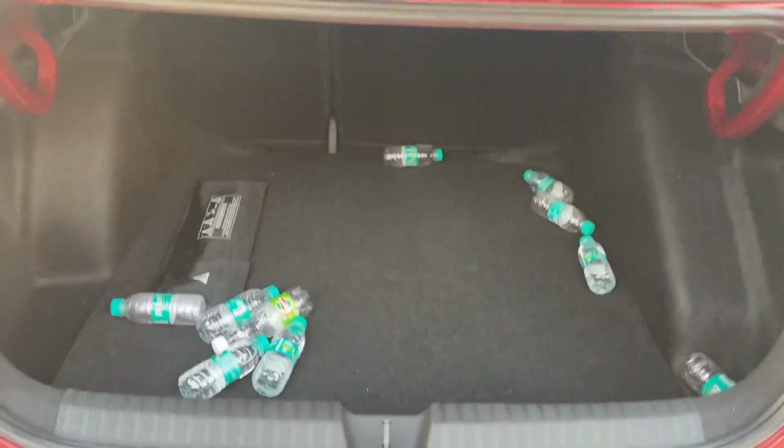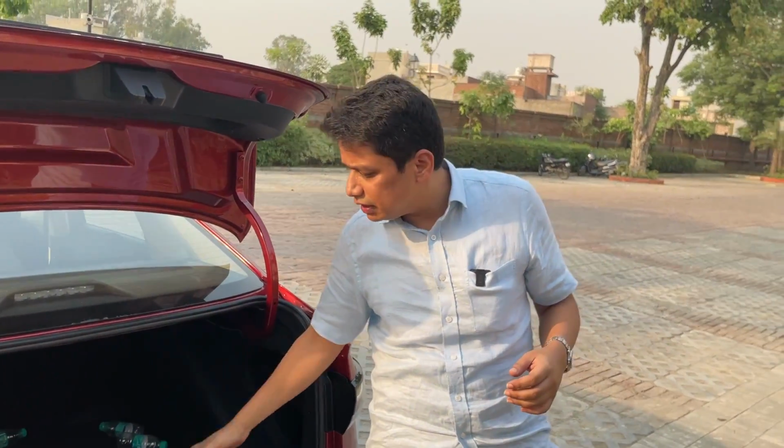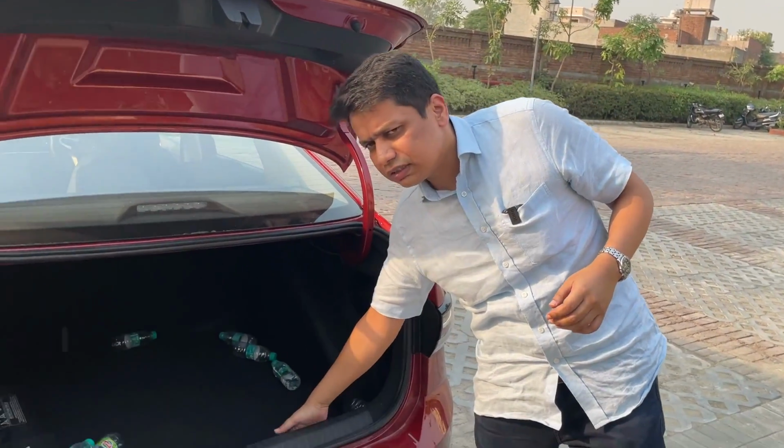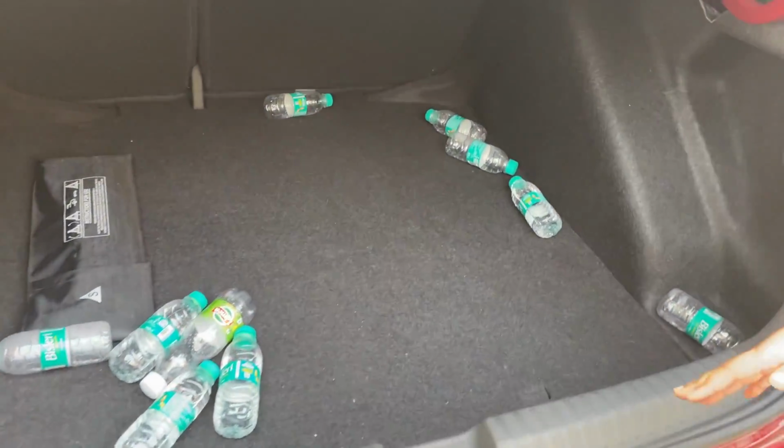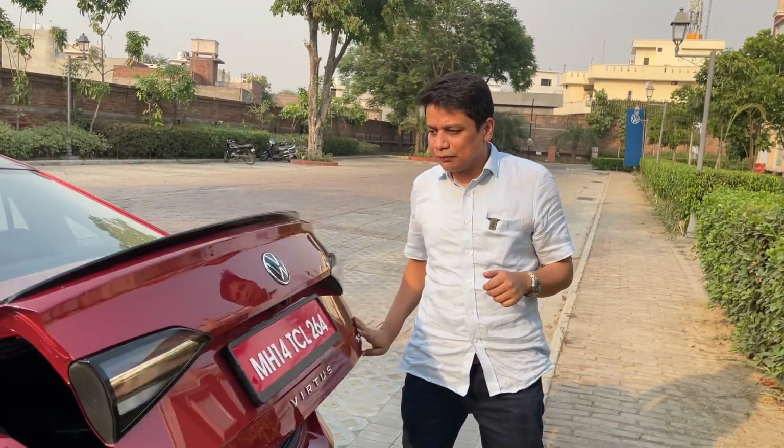And of course, you open up the boot and see that this is the biggest boot in the segment. It's the same boot as the Slavia, 525 liters. Nice and deep, bit of a loading sill, but not too much. And if your mother-in-law comes on a regular basis from the hills, or you have to pick someone up from the airport after a long trip abroad, this is the car which is going to be the best in the segment. Overall, the looks of this car definitely have that Jetta swag, and it looks much more premium, much more expensive than what it really is.